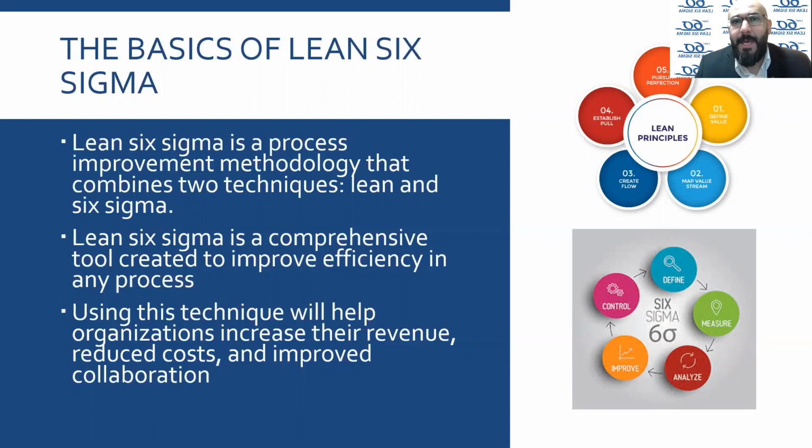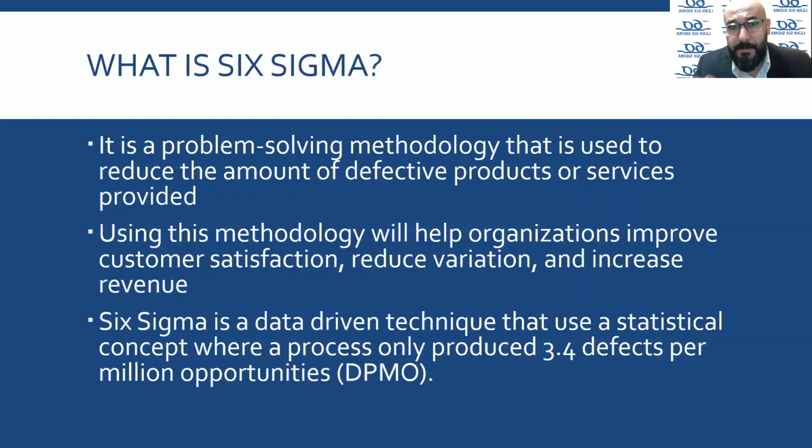So the Lean Six Sigma is a comprehensive tool. As I mentioned, it will help organizations to improve efficiency for any process. Using this technique will help you and your organization to improve revenue, reduce costs, and improve collaboration, whether between partners or inside the company as a team. So it is a team-based methodology that will help organizations to improve efficiency, cut costs, improve revenue, and so there are a lot of advantages that we could gain from this methodology.